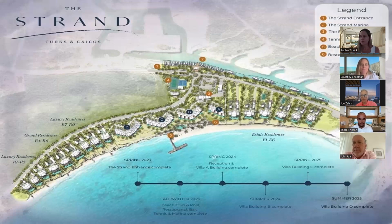I think there's just one question remaining, Soph. I don't know if you saw it from Tim, asking about the airport shuttle service. Yeah, and the answer is yes. We have to work with a local taxi company for that. That's just kind of the law in Turks and Caicos. But of course, we'll have pickup service.